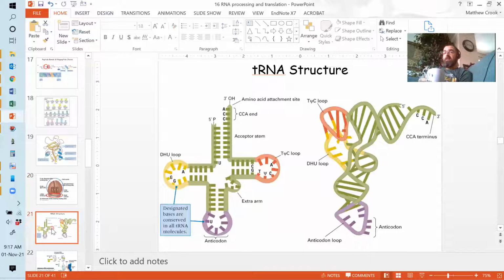Right, so there's a couple of different components to that. And one is obviously the tRNA, which has this particular structure. And so this is another example of funky structures of RNAs.